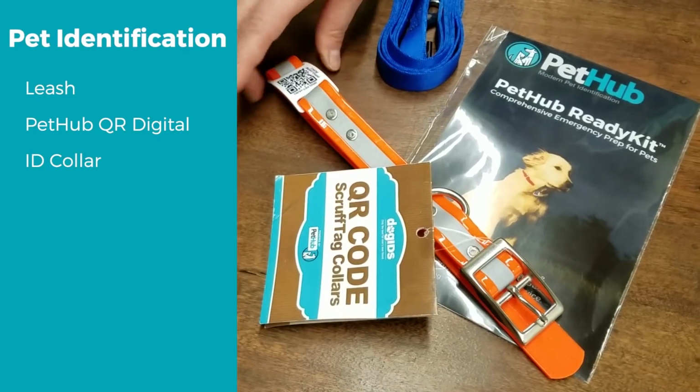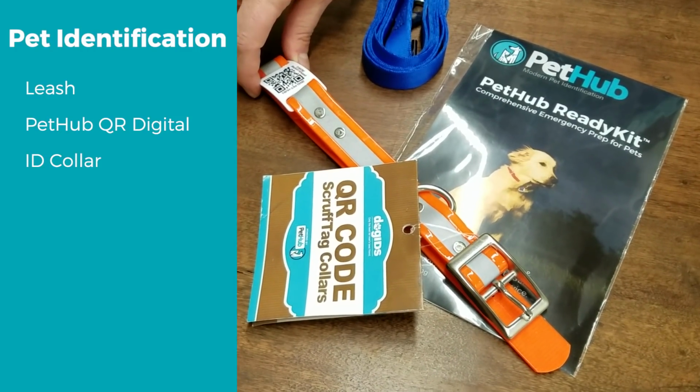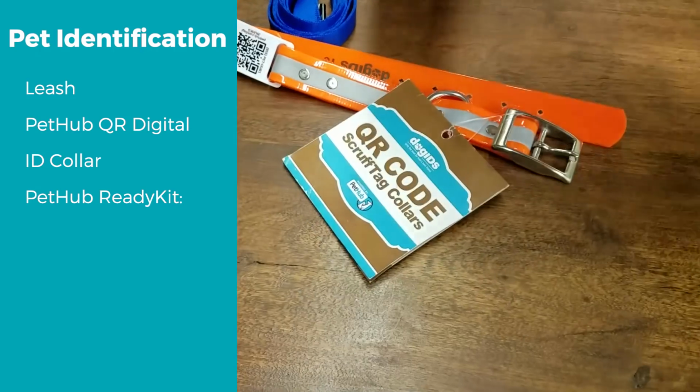If you are in a situation where you're evacuating, maybe having to trudge through water or whatever, you don't have to worry about a tag getting caught on something, so we like this a lot. And then we've also included the PetHub Ready Kit, which of course has extra things involved.